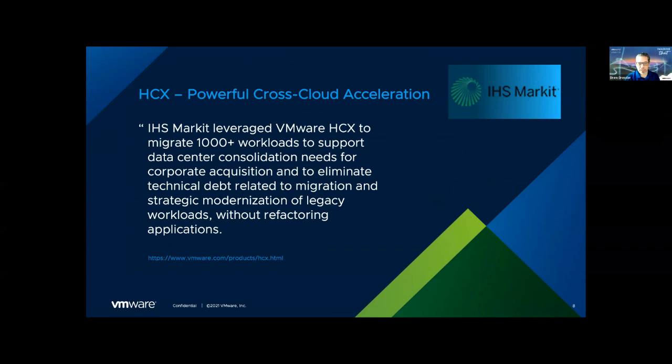And then you power this with HCX. So HCX is a cross-cloud acceleration tool. And here's a neat little quote from IHS Markit. So they migrated 1,000 plus workloads to support data center consolidation needs for corporate acquisition and to eliminate technical debt. So they had 2 environments as part of a corporate merge and takeover, and they were able to bring everything over without changing IPs, without replatforming, and it basically led to modernization of legacy workloads without refactoring applications.